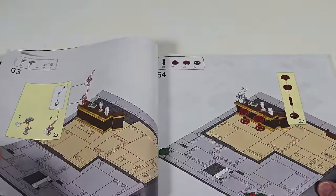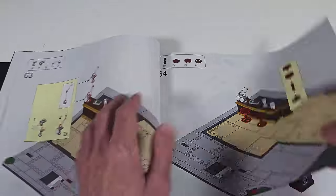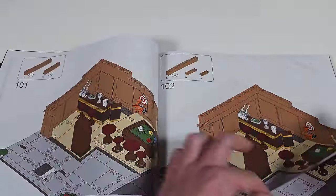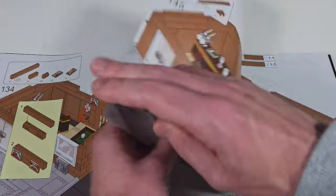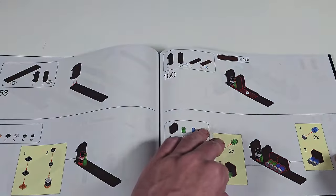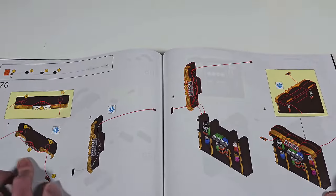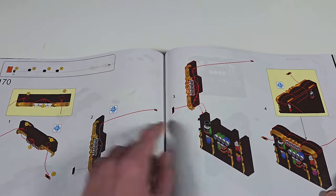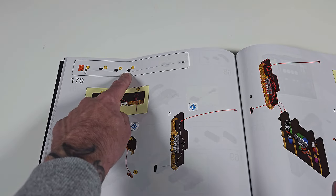Moving forward into something a little more complicated, because yeah, they have great builds and they do simple things. When looking at some lighting, that's where things can get a little bit more complicated, and that's more towards the end. I want to say more towards step 170 or so. So if we're looking towards 170, here we go. And this is 170. It shows how to put the lighting kit on, where to put the pieces, and on this, it shows that there's 3 studs on this lighting kit.